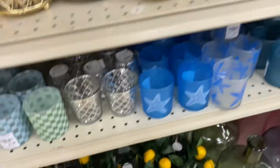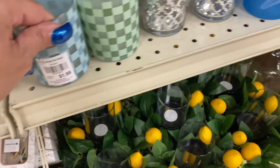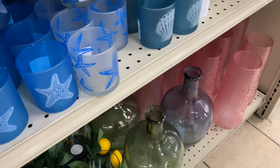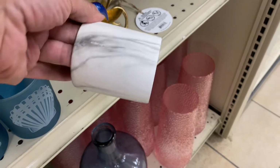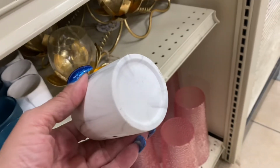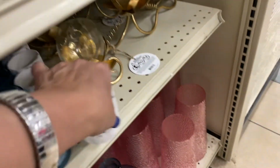Oh my goodness, I am in love with all of the glam stuff that I'm seeing here in the store. I could be in here all day, guys. So I'm gonna show you around because I can't get over all of the glam stuff that they have in the store. All different types of decor, guys. So go grab your favorite drink and enjoy the video.